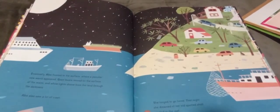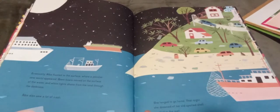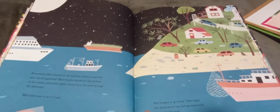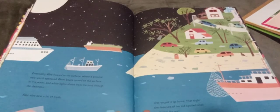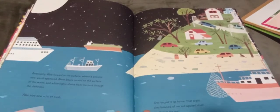Eventually, Alva floated to the surface, where a peculiar new world appeared. Giant boats moved on the surface of the water, and white lights shone from the land through the darkness. Alva also saw a lot of trash. She longed to go home that night. She dreamed of her old spotted shell nestled in the reef.